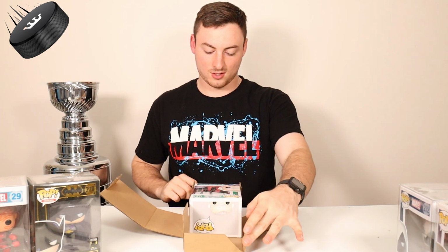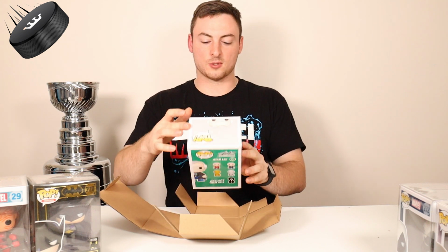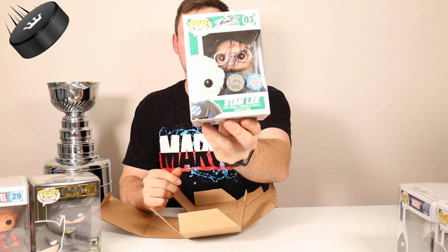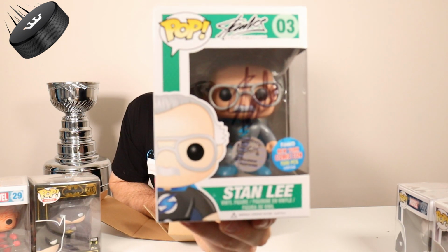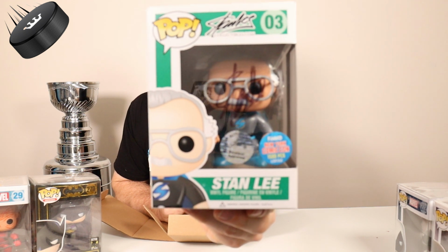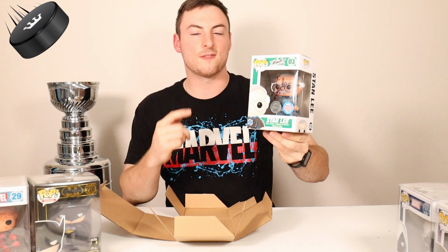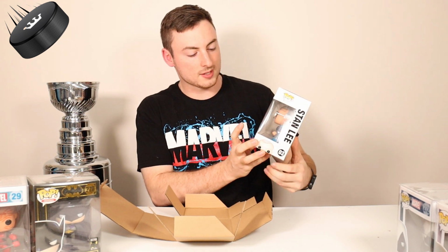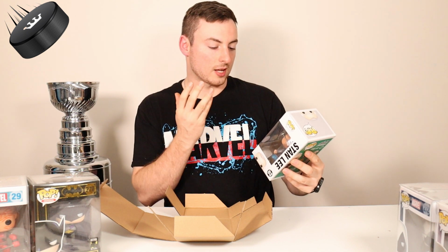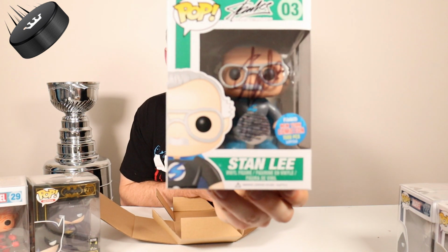So, guys, check this out. This is absolutely incredible. Wow. So here we go. We have an autographed Stan Lee pop. And this one happens to be the New York Comic Con superhero version, limited to only 1,500 pieces from 2015. This is absolutely amazing. We got the authentic Excelsior approved stamp on there.